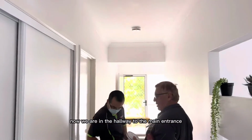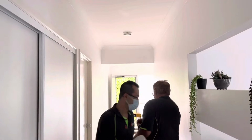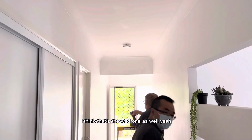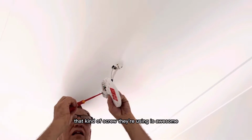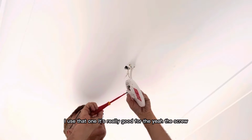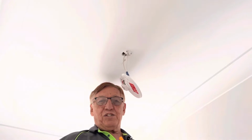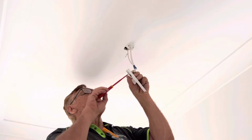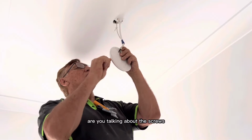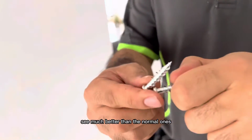Now we are in the hallway at the main entrance. Do this one first? Okay, I'm going to replace it. I think that's the wired one as well, right? Yeah, it is. That kind of screw they're using is Ozsafe, because I use that one. It's really good for these ones, the screws. They've come a long way. They do the ones that just screw straight in. It's made for this and for concrete as well. They have a big thread on them. I'll show you the screws. See? It's especially for the G-Prod. Much better than the normal ones.